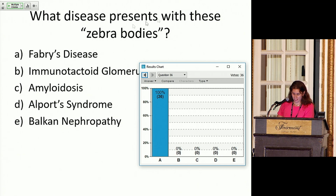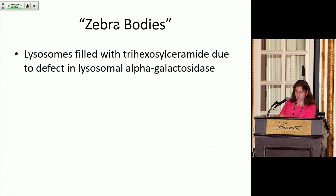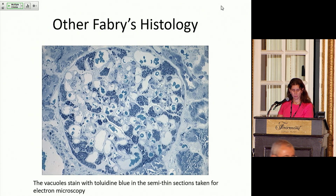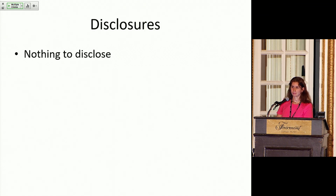Great. So yeah, this was really just thrown in for fun, but absolutely. Fabry's disease presents with zebra bodies. Lysosomes filled with, I can barely pronounce this, trihexosylceramide, due to a defect in lysosomal alpha-galactosidase. Vacuolated visceral epithelial cells. These vacuoles stain with toluidine blue in the semi-thin sections taken for electron microscopy. And that's it. Thank you all.